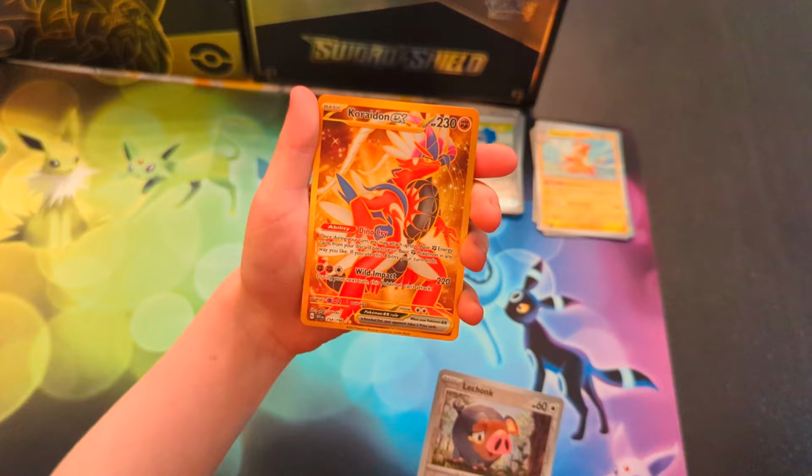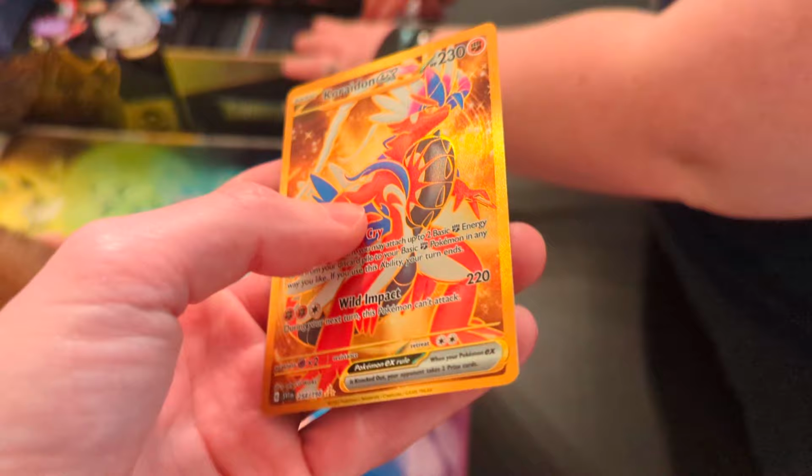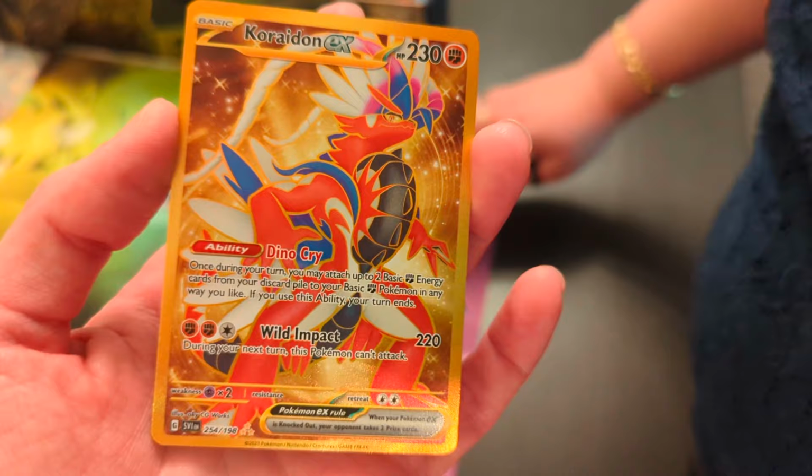Oh no way. Oh my god. And it's a card. Oh my god, I pulled the gold card. Yay. And a King Gambit. What? Get out of here. Okay. So as you can see down below, it has the three gold stars, which means this is incredibly rare. Koraidon EX Gold, baby. You win. I totally win.